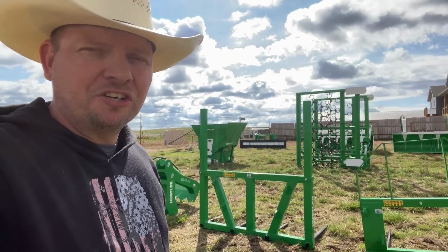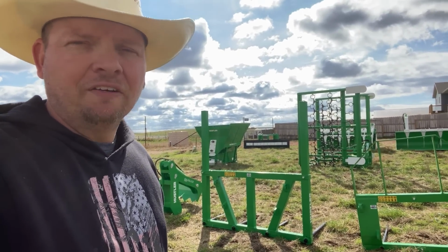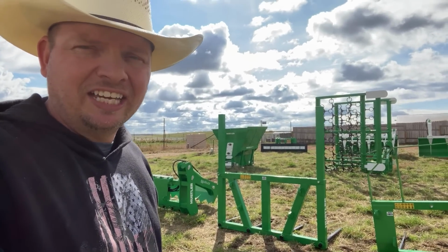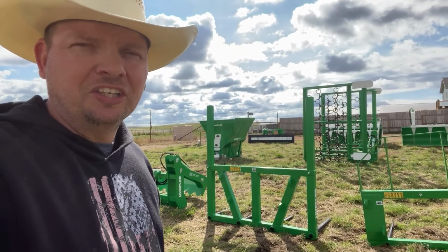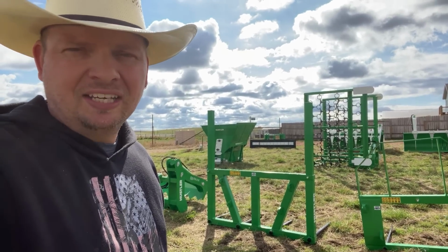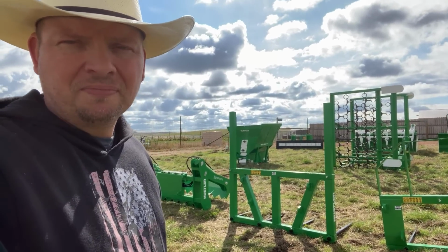Once we know what our tests are going to be, we're going to head out in the field. We're going to complete those tests, and we'll bring you along for the whole process. When the tests are done, then we're going to sit down together for our final evaluation. And that's where we're going to take a look at the good, the bad, the positives, the negatives of each and every implement that we test as compared to our ranch equivalent, or even sometimes just itself.